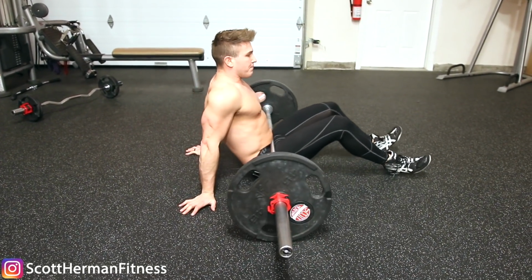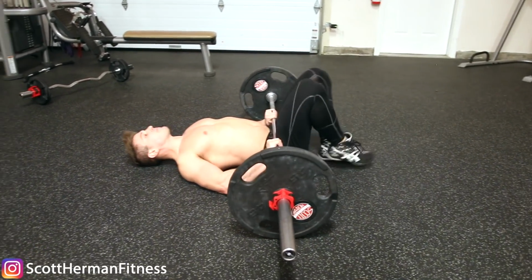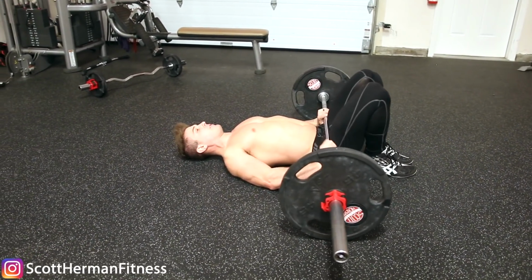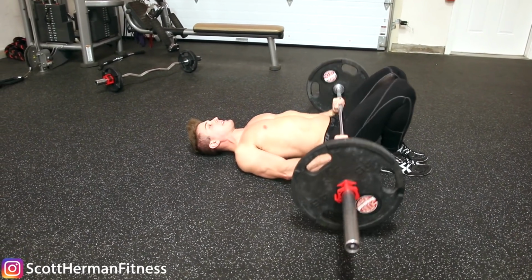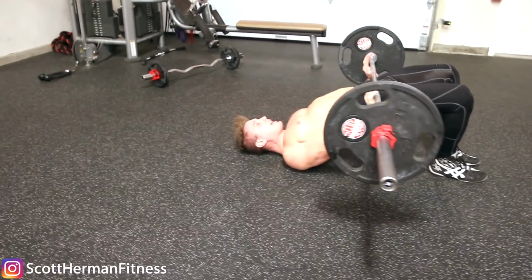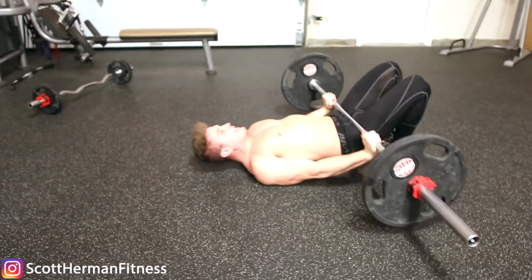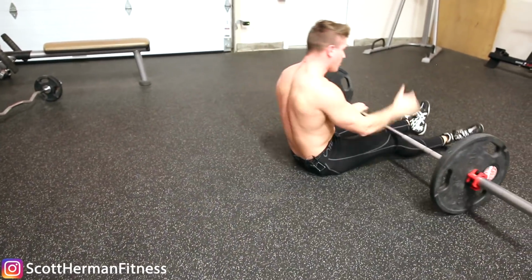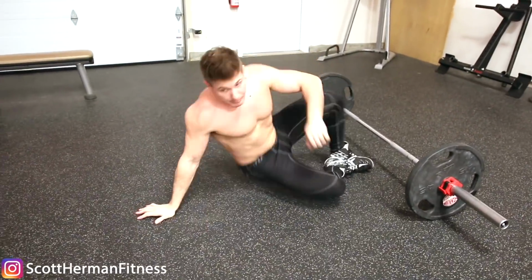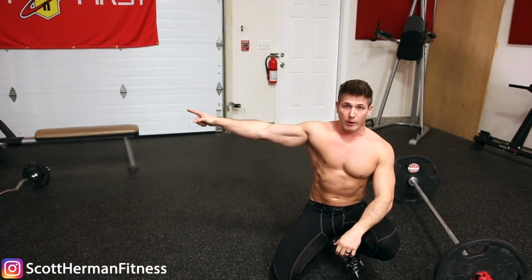And for the barbell glute bridge, this is done off the floor. And all you do is push the barbell into your thighs, extend your hips to the ceiling, flex your butt as hard as you can, bring the weight back down, and repeat for reps. And these two movements, the barbell glute bridge and the barbell hip thrust, are way more superior for glute engagement than that ever will be.